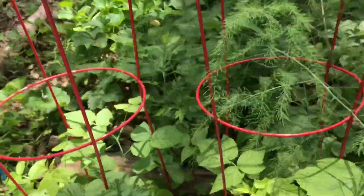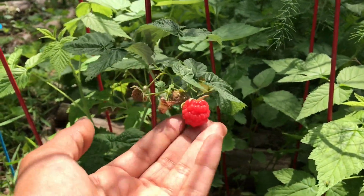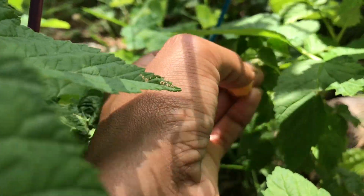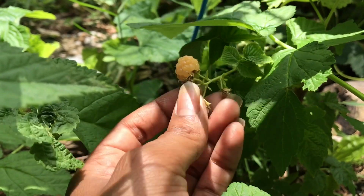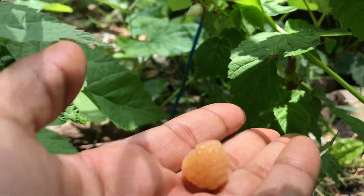Look at what I have. It's not ready yet, though. It looks really good, I think. And that was a red one. These are two yellow raspberries. So you guys are going to be able to watch me eat them. So I hope they're ready. Oh, yeah, that came off super easy. All right, I'm about to eat that.